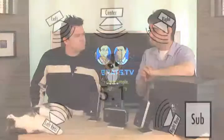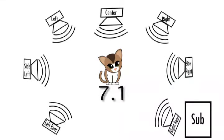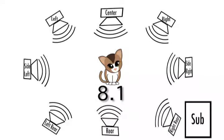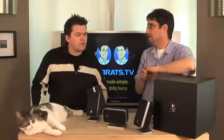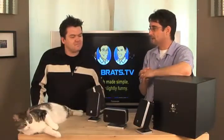And there's 6.1 available, which will add another one on the back, center back. There's 7.1, which actually has two on the sides and two on the back, and no center back. And then there's 8.1, which I believe adds the center on the back as well, so that's now going all the way around you. So, I mean, you have to start thinking to yourself, is this overkill? Do I really need that many speakers?